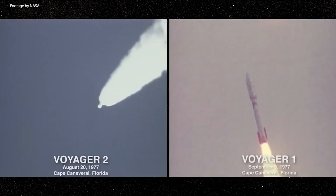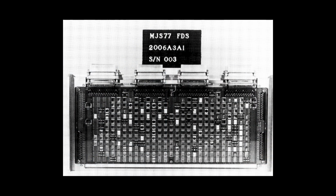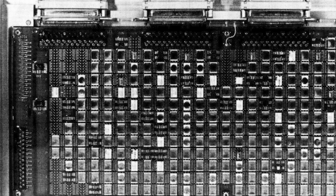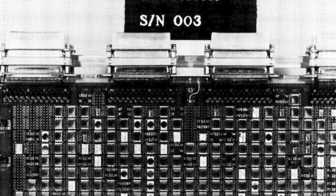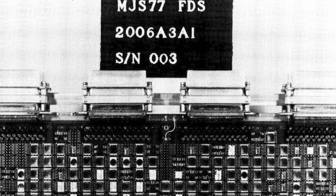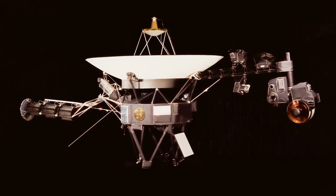The source of this problem was traced to one of its 3 computers on board, more specifically its Flight Data Subsystem or FDS. And what this computer does is it packages science data by collecting and processing information from the various sensors and instruments aboard the spacecraft, not only scientific data but also engineering data about the health and status of the spacecraft. It then puts all this information into a single data package in binary code consisting of zeros and ones that machines can actually read and interpret, and then that code is passed on to the Telemetry Modulation Unit or TMU. This unit is responsible for converting the data package into a radio signal, which is then beamed or transmitted back to Earth via Voyager's high-gain antenna.